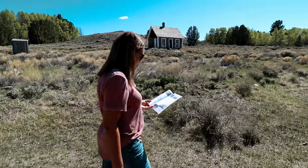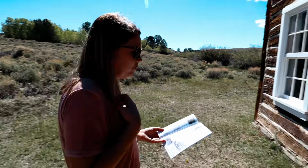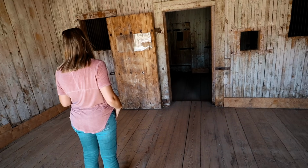$2,000. The city jail. They remodeled the front of it into a classroom. So you'd have a classroom and then the jail back there, which is beyond my imagination. You can't keep me in here, I tell you. It was my gold. Where's my tin cup?